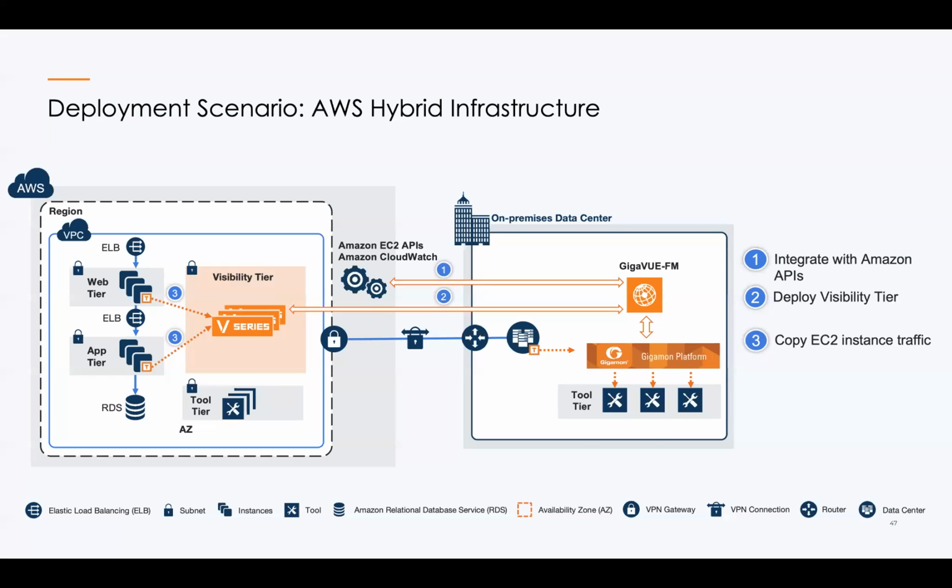Fast forward a little bit more, we started supporting a third method of receiving traffic, and that's a tunnel.